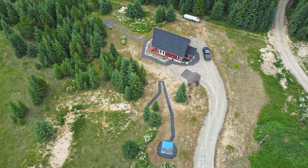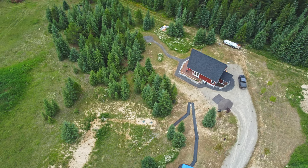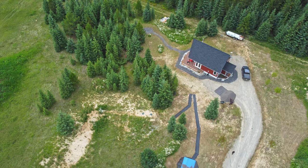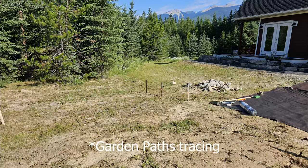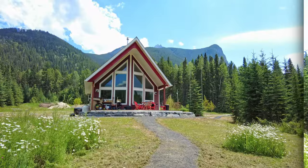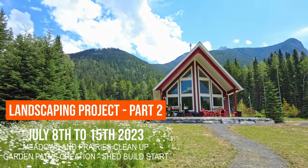In this episode, we start the cleanup of some of the overgrown meadows, design some garden paths, and go for a walk around the property to show you some of the progress and ideas of our informal cottage garden creation. If you are wondering about the wildlife we find around our cabin, make sure that you watch till the end for some great photos and clips about all that.